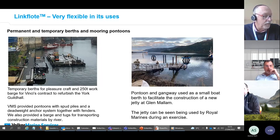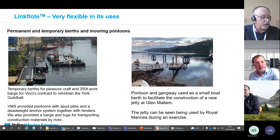A pleasure boat company also moored their fleet of craft next to the site, so the first hurdle to cross was to provide a suitable temporary mooring for the displaced vessels during the construction work. And we also provided a temporary berth that had to be suitable for construction barges up to 250 tons capacity. The solution was to provide two berths held on a system of deadweight anchors. Spuds were not suitable in this location due to the exposed bedrock and the risk that the spuds would slide on the rock during flood conditions.